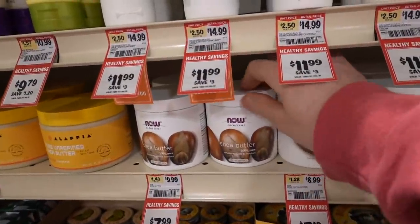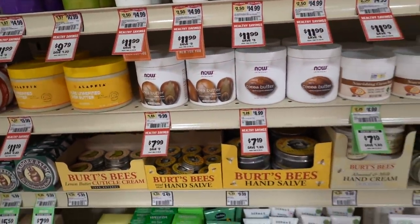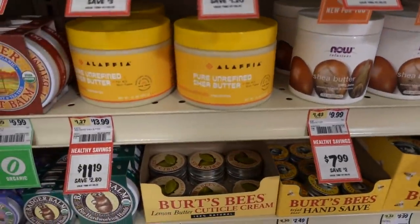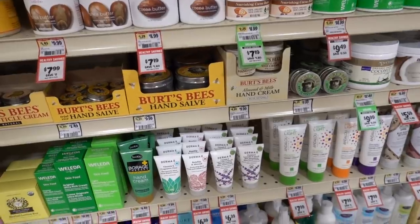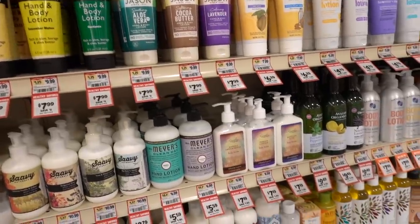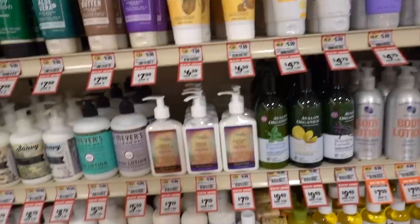I've used this Now Solutions brand shea butter before. It's pretty good, but the Alafia looks like a good one. I like to use shea butter as a moisturizer. Quite the selection here of scented lotions.